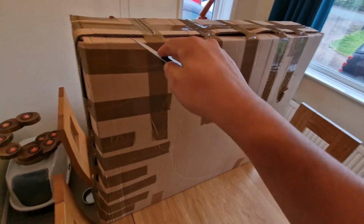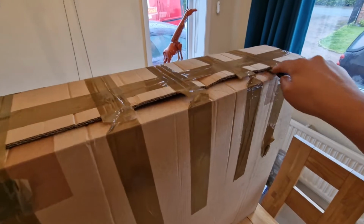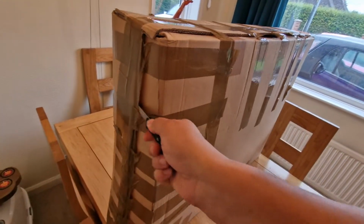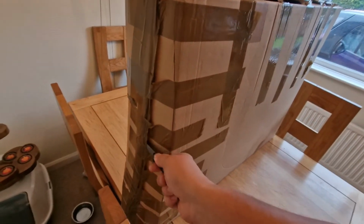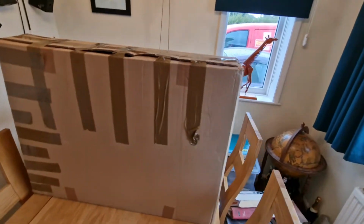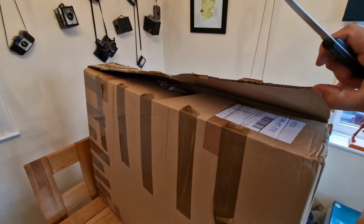Okay, I've got my knife to open the box, and the reason I've got the box stood up like this and the other way around is because it's got my address on the other side, and as much as I like giving my address to random people to send me Proton stuff, I don't necessarily like giving my address out to random people on YouTube to send me stuff that isn't Proton related. So let's open the box.